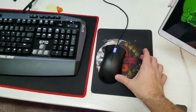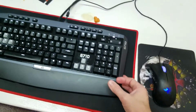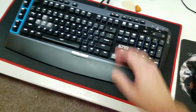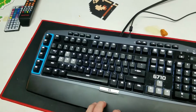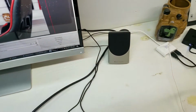I have the Razer Adler, or Death Adler, I believe, and the Logitech G710 keyboard. This was something I got. It's got the lighting features, which I really like. It does not have the Chroma lighting features, but when it's the keyboard, I personally don't want anything but white light. These are just some basic computer speakers.